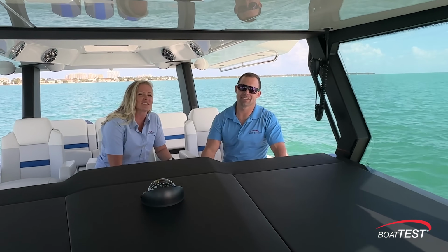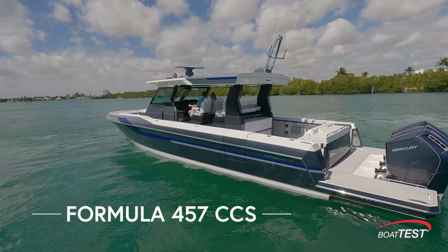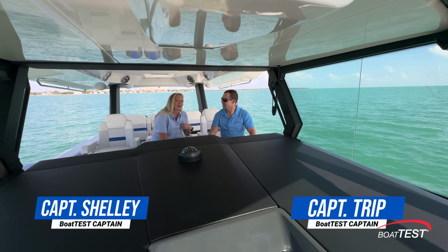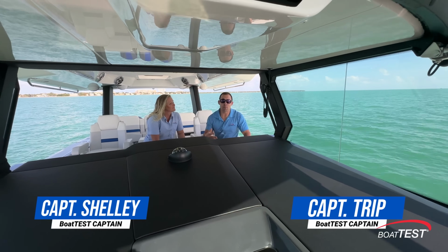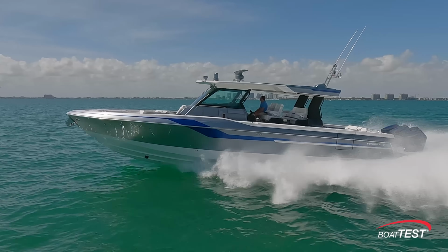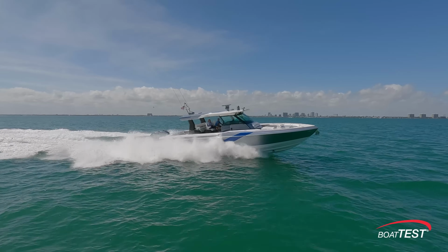In sunny South Florida, just south of Key Biscayne. I can see Stiltsville in the background. And we're on the Formula 457 CCS. For Boat Test, I'm Captain Shelley. And I'm Captain Tripp, and in this video, we're going to go over some performance numbers, give you all some speed, RPM, and fuel data, as well as go over some of the performance aspects of the boat.